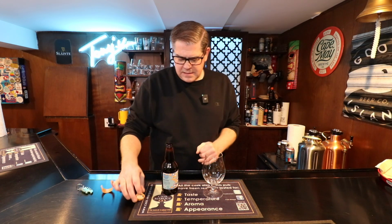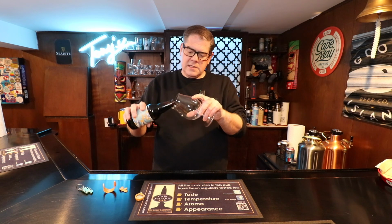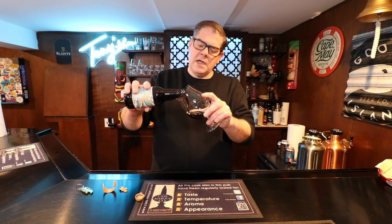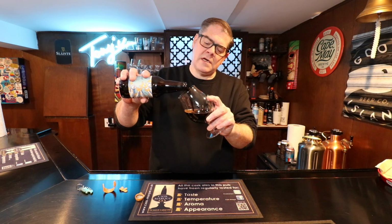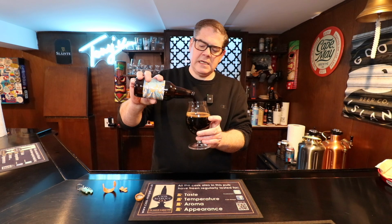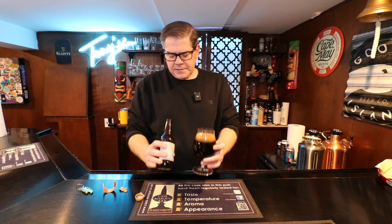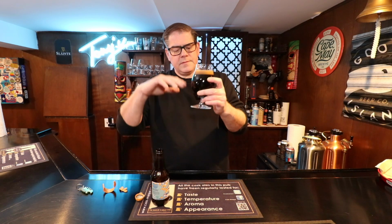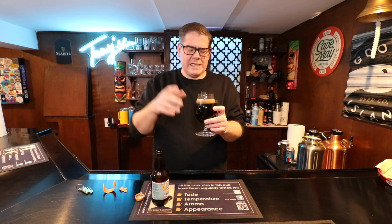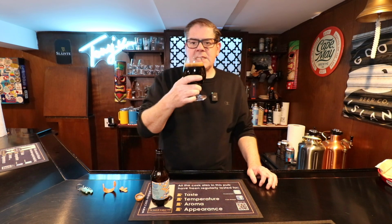Nice. All right, so I am using my tulip glass for this. Let's give it a pour. Ooh, and this pour is thick. Thick, dark black beer there. Normally you're looking at like a Bourbon County or something like that, and you would say, black beer, sort of a caramel colored or almost whitish type of head. If you look at the head on this beer, it's actually really dark. Let's give it a nose.